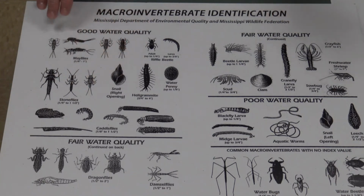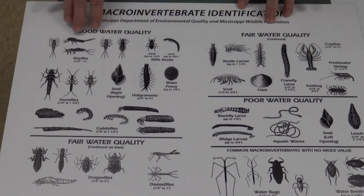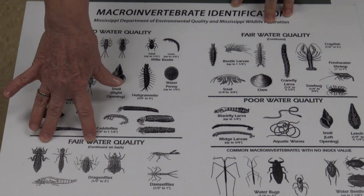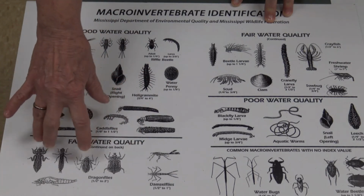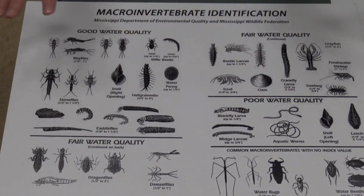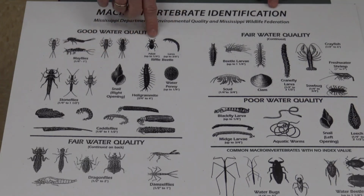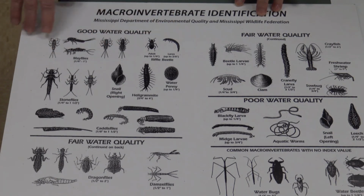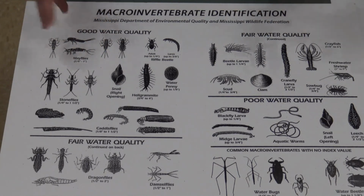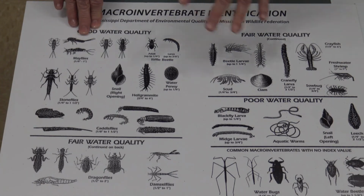If you notice, and as we go through each one in particular, they don't look like, say, dragonflies you would normally think of, because they are the nymphs, the immatures, the larva forms. So therefore, most of these are immatures, except for maybe your Riffle Beetle. You'll have an adult that is found in the water, whereas your mayflies and your stoneflies and caddisflies, as adults, they fly away. They can go somewhere else if there's any problem with the water quality.